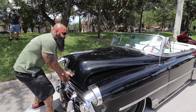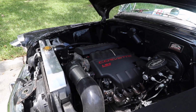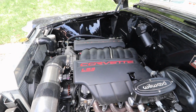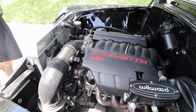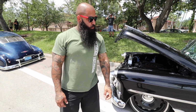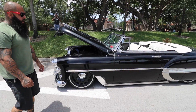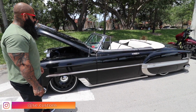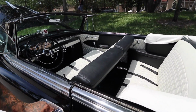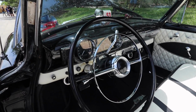LS3 09 Vette motor with a 4L70, full AC. We shaved the full firewall on the car, cleaned up the whole engine bay, shaved it all up, painted it. We did headers, full exhaust, 3-inch exhaust, Wilwood brakes all around. We shortened the rear end to put the Mobsteels on the rear. Interior was done by SC Customs here in Miami. That's got a Dakota Digital dash. Full music system.